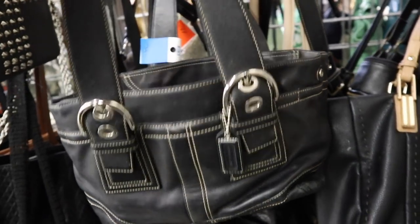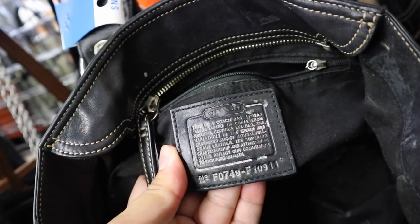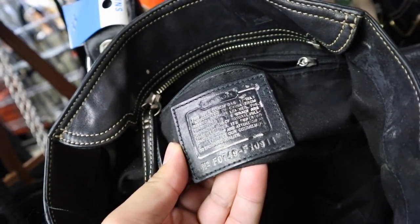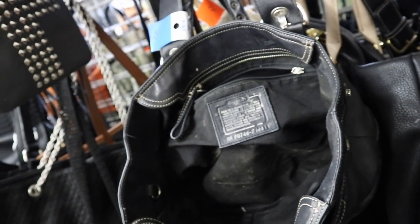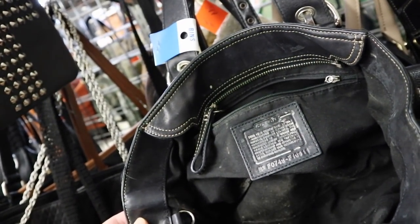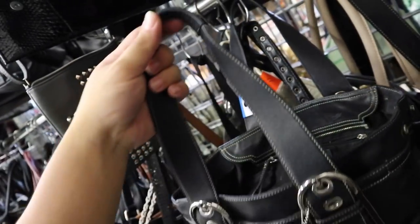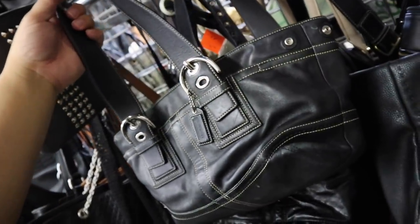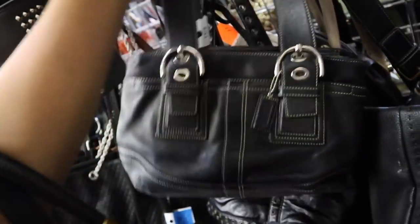I just bought this Coach. And it looks authentic. It's just literally dirty, like with makeup or something inside. And it's only $7. It's totally fixable. Watch. And voila, it already looks a million times better. I think we're gonna get this too.